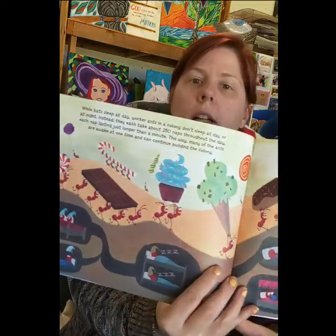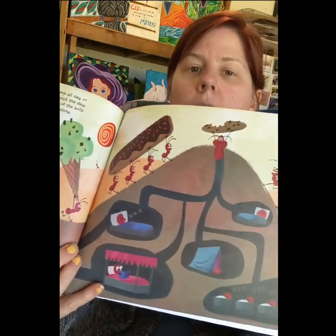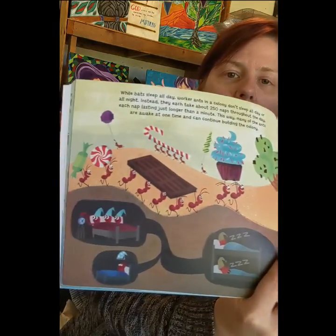While bats sleep all day, worker ants in a colony don't sleep all day or all night. Instead, they each take 250 naps, lasting just longer than a minute. This way, many of the ants are awake at one time and can continue building the colony. So, I think the ants have the perfect life. 250 naps, even if it is only a minute a day.